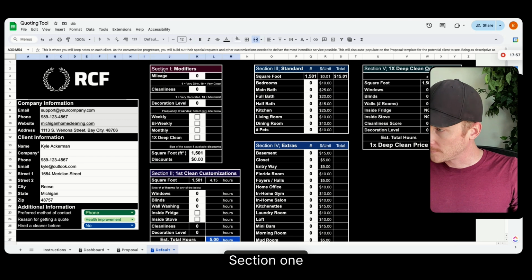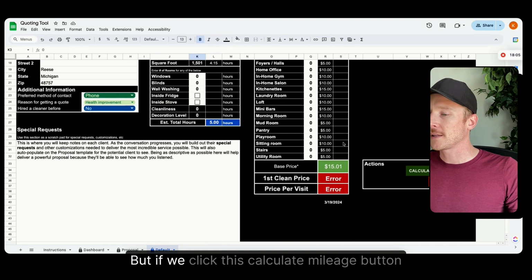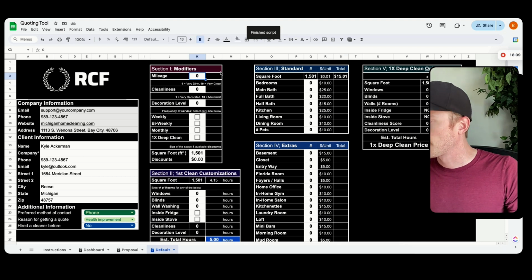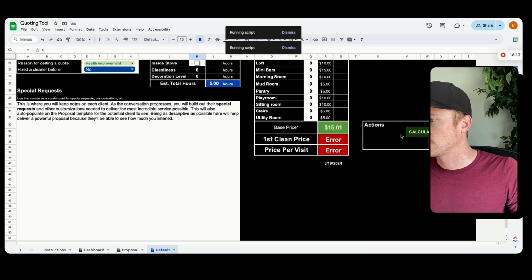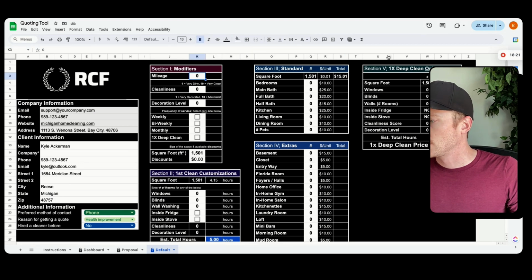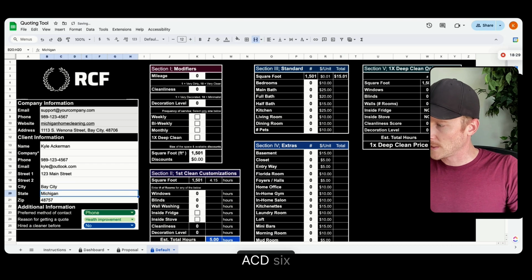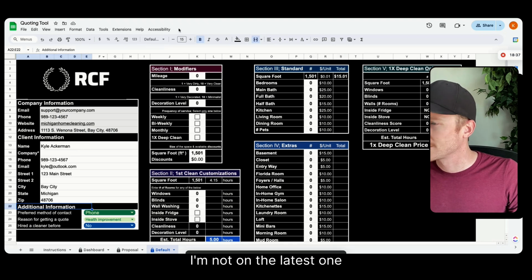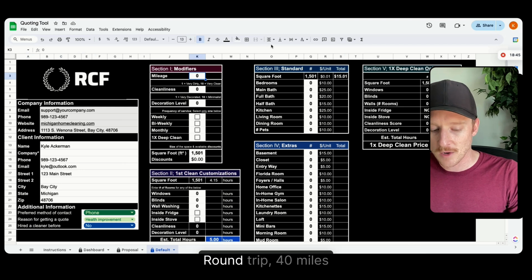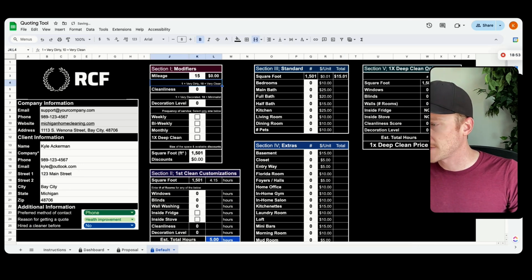Okay. All right. Section 1, modifiers, is what it's called. So mileage, you can ultimately enter whatever number you want in here. But if we click this calculate mileage button, I must have got an error from that. Oops. Let me try this. Bay City 1406. I'm not on the latest one. The script is on the other one. Okay, so this one, it would auto-populate there. Round trip, 40 miles. So we're charging $22 there. Ultimately, you can charge whatever you'd like. 15 miles is no charge.